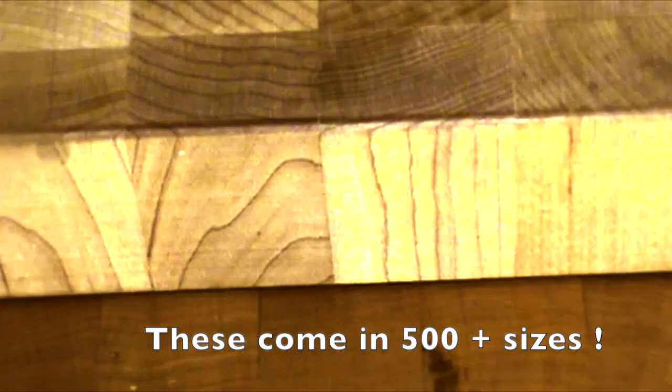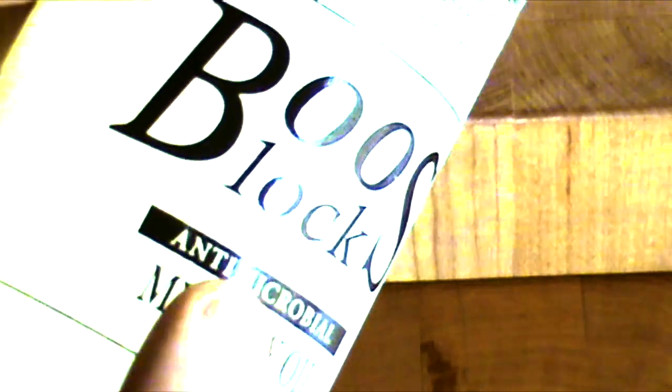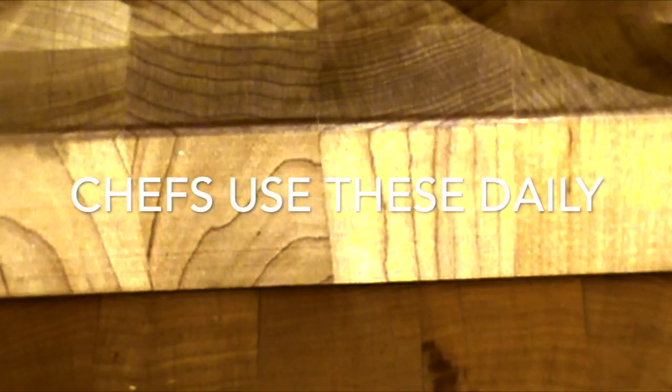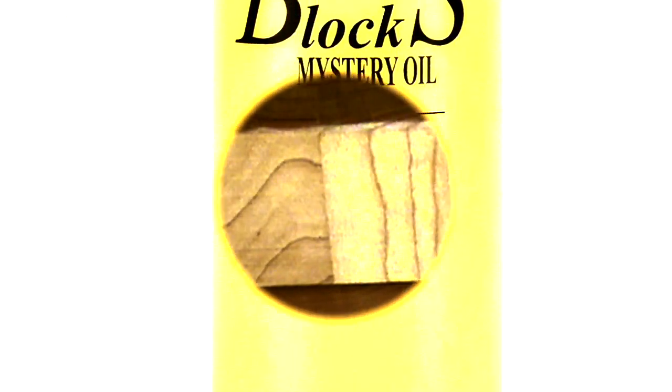So this one's kind of dried out. The surface is crying. Oil me, please. And this one's fresh and ready to go. So that's the difference. You can see it right there. I highly recommend you get the mystery oil and or the board cream. You just apply it like this, little circular motion. Yeah. I prefer to use a plastic bag. I'm just gonna put it on like this. Oh, yeah.